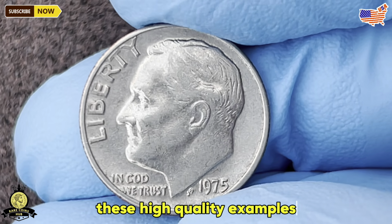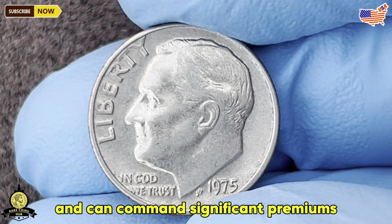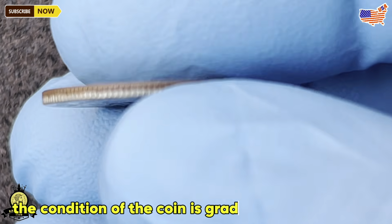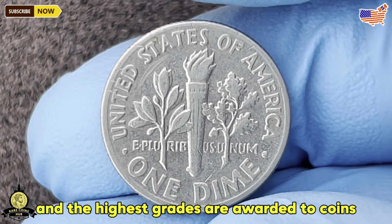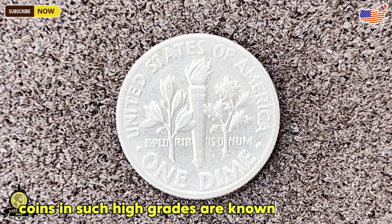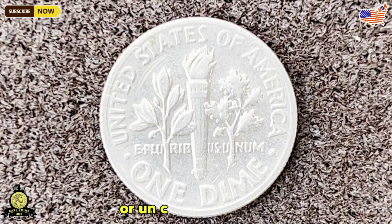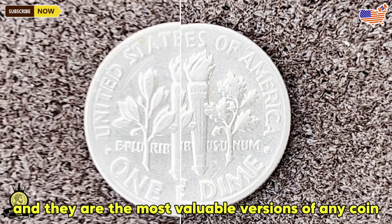These high-quality examples are highly sought after by collectors and can command significant premiums in the marketplace. The condition of the coin is graded by a professional numismatist, and the highest grades are awarded to coins that are virtually flawless. Coins in such high grades are known as mint state or uncirculated coins, and they are the most valuable versions of any coin.